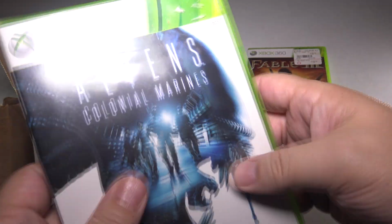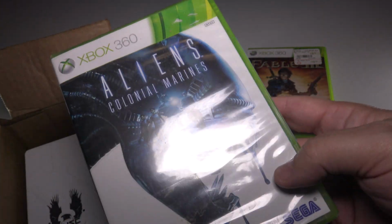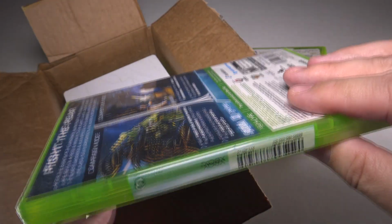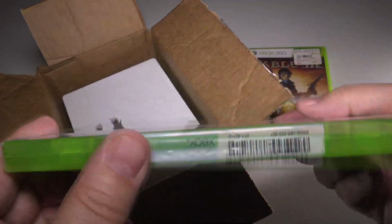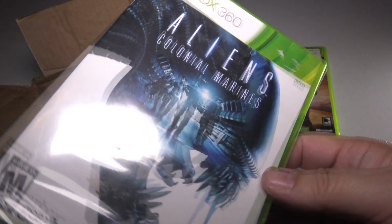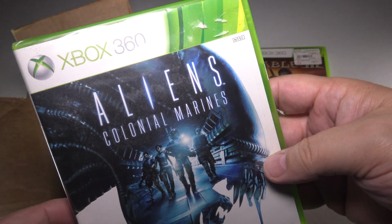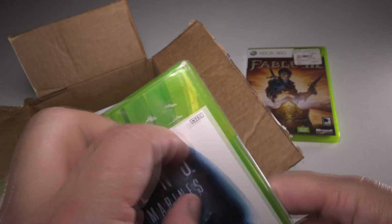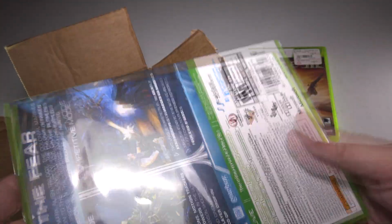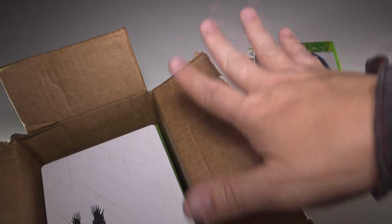Oh, this is brand new in box. Aliens Colonial Marines. I know this game got some bad reviews actually, but I will say that it is brand spanking new, so that is excellent. I'm going to leave this in the shrink wrap for now since this is obviously a new game. So very, very cool. We got a little sticker residue there. Looks like this probably was some kind of store, maybe a store that was closing. My box keeps sliding down here.